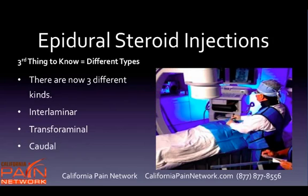There are now 3 different types of epidural steroid injections. The first that was invented back in the 1950s is called interlaminar. That's the easiest. A lot of doctors used to do it actually without x-ray guidance. This device here is called a C-arm. See how it looks like a C? But that gives you a real-time x-ray where the doctor looks at it on the screen so they can see where the needle's actually going for the epidural.